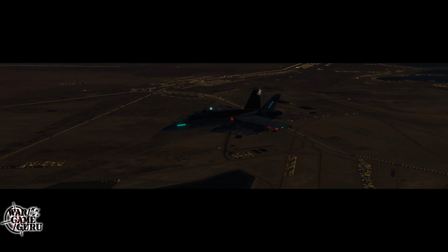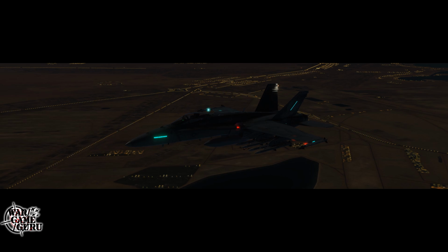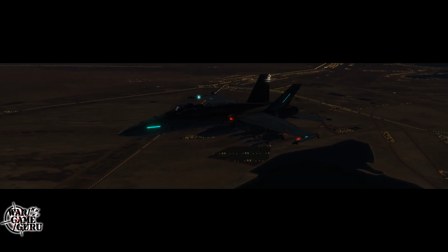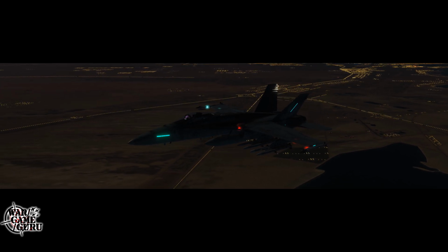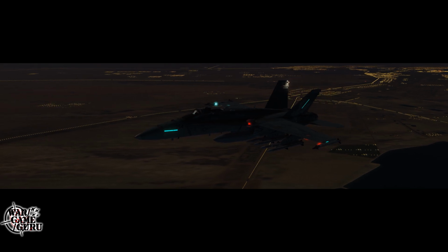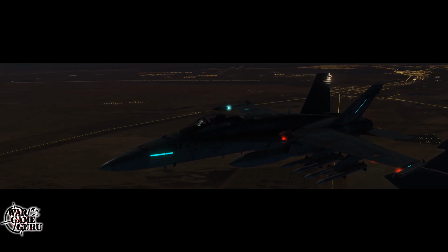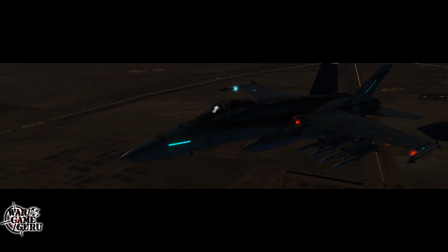I would have to say externally it looks fantastic. And again, the Hornet is a flagship product for Eagle Dynamics, so I expected as much. And look at, as I pan here, how the moonlight reflects off of the HUD glass right there. And I can also see the green of that light that shines onto the HUD in my cockpit. That's really cool.